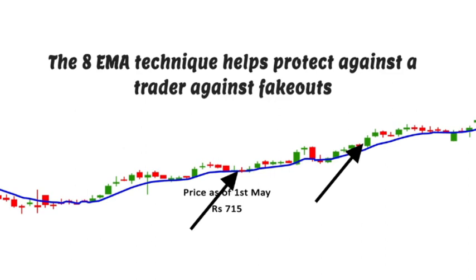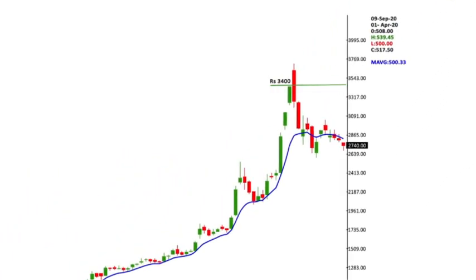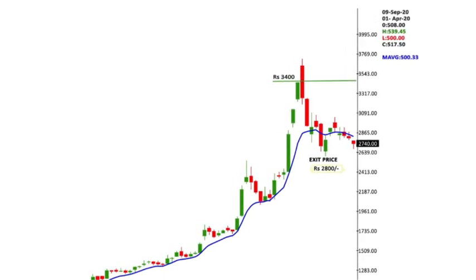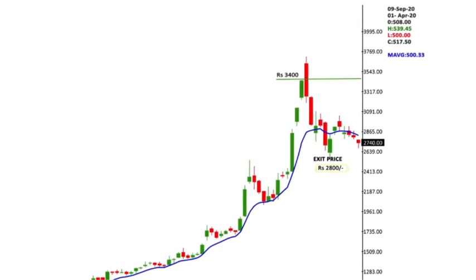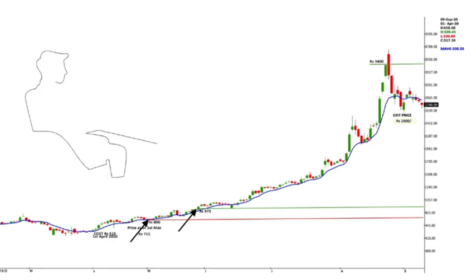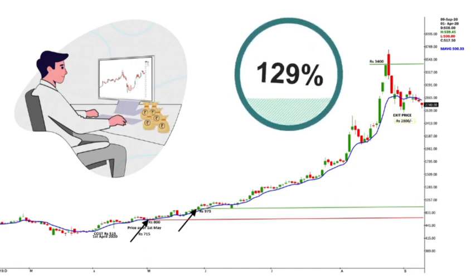By waiting for the high to go below the 8 EMA, we protect ourselves to an extent from these fake outs. Notice that after the first fake out at 800 rupees and the second fake out at 975 rupees, the stock goes all the way up to 3,400 rupees. The final exit is at 2,800 rupees, where the high of the candle is below the 8 EMA on a closing basis. This is another example where by using a trailing stop loss, the trader has managed to eke out the maximum possible gains, in this case a whopping 300%, from a stock by avoiding an impulsive decision.